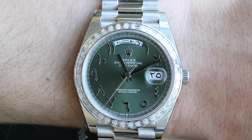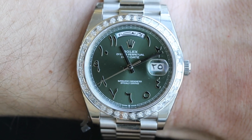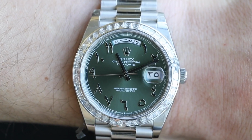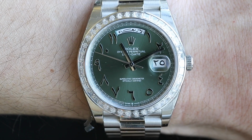And the green on this dial is utterly incredible. It's one of my favorite dials that Rolex offers. In fact, not just Rolex, the whole of the watch industry. I think the green sunburst effect is stunning. I love it on the yellow gold Daytona as well.